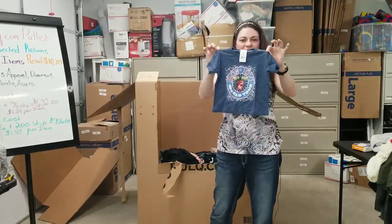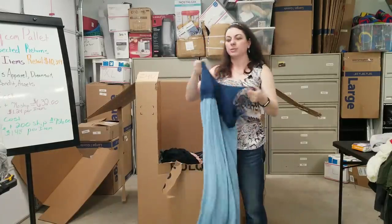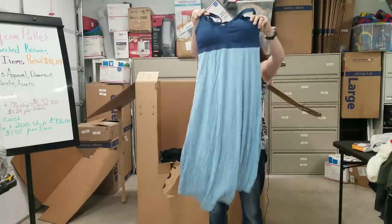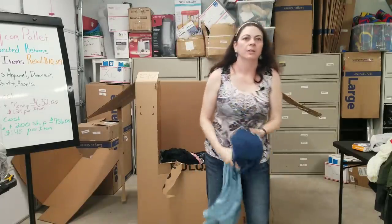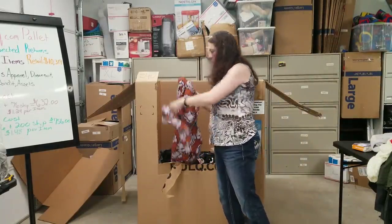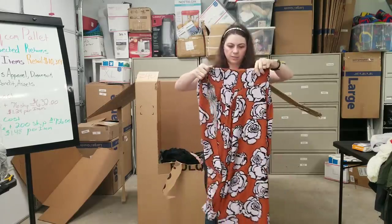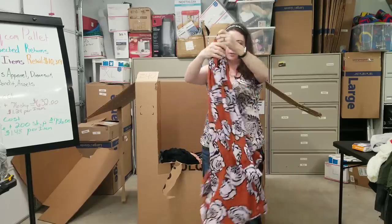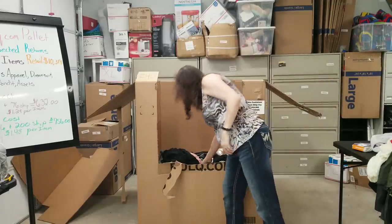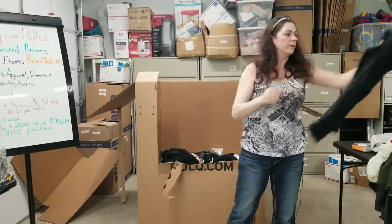Aw, cute little kid's shirt. Do kids' clothes sell well? Kids' clothes don't sell as well just because most kids' t-shirts like that, you're going to... here's a cute dress. That's actually really cute. Kids' clothes don't sell as well simply because it's a lower dollar amount. So this is a shirt with kind of a tie in the front, kind of like a dress. Another skirt, kind of a corduroy feel to it.